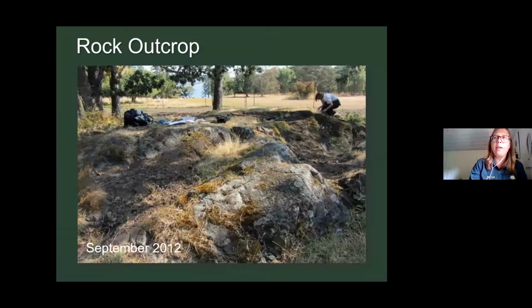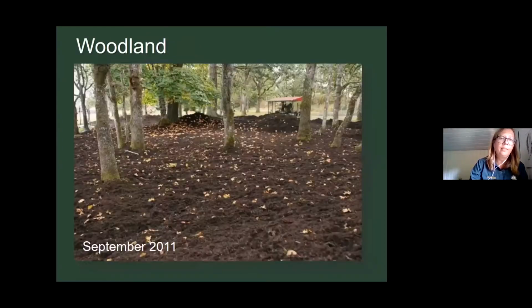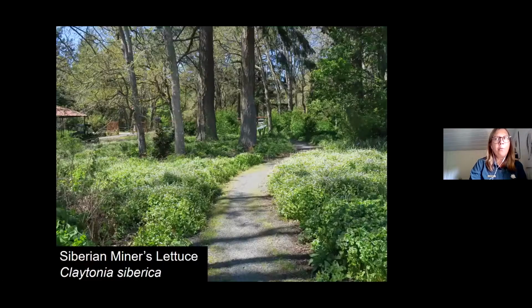So just a few pictures before and after of a rock outcrop. So this is what it looked like in September 2012, and then the following spring when we'd seeded in blue-eyed Mary and sea blush. And then here's some photos of our woodland. And I know we're talking about more meadows today, but since half our site is woodland, I also wanted to mention it too. So again, what it looked like when it was mulched. And then further along, you can see we've planted some sword ferns in that area. And then this is a more recent photo.